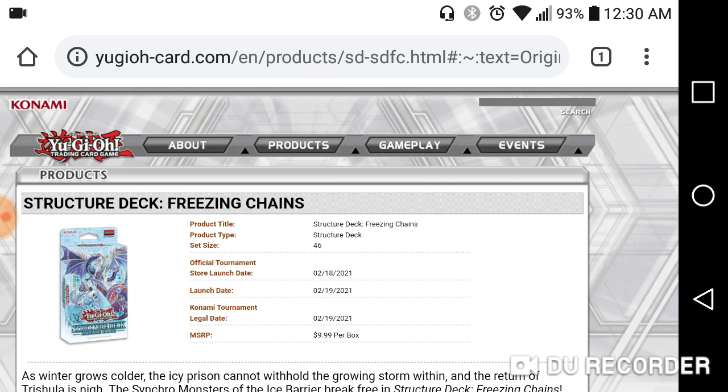It's going to be $9.99 per box. And of course, the name of the structure deck of the Ice Barriers in the TCG is called Structure Deck: Freezing Chains. So as you can see right here, there's the new structure deck. We got the new Trishula, Sub-Zero Dragon of the Ice Barrier. We got Dewloren and Brionac in that structure deck artwork as well, as you can see.